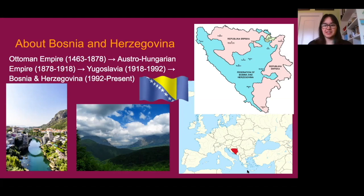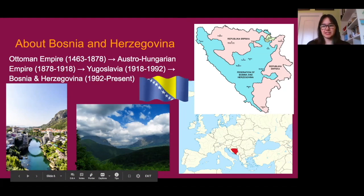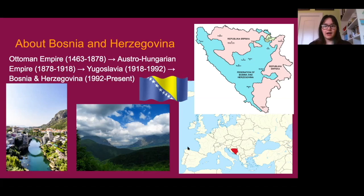So Bosnia and Herzegovina is in Europe. It's a small country in southeastern Europe, in an area known as the Balkans. And Bosnia has a really rich history. It's been a part of several empires, including the Ottoman Empire, and then it was a part of Yugoslavia, and now it is Bosnia and Herzegovina. I'll get a little bit more into the history as we go through the music, because the music really ties into the history.